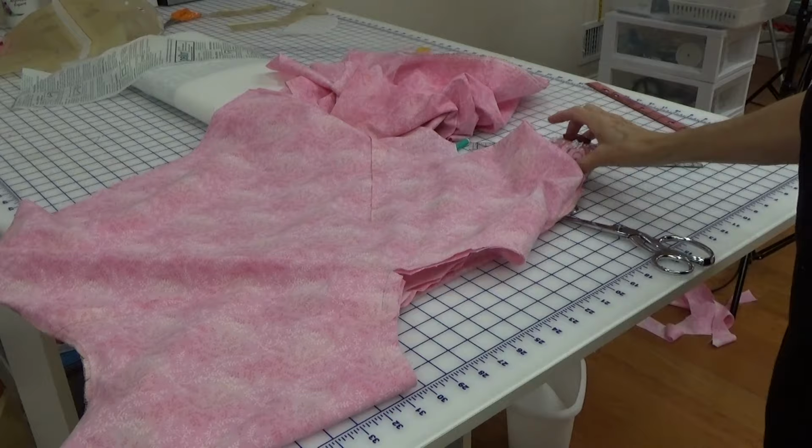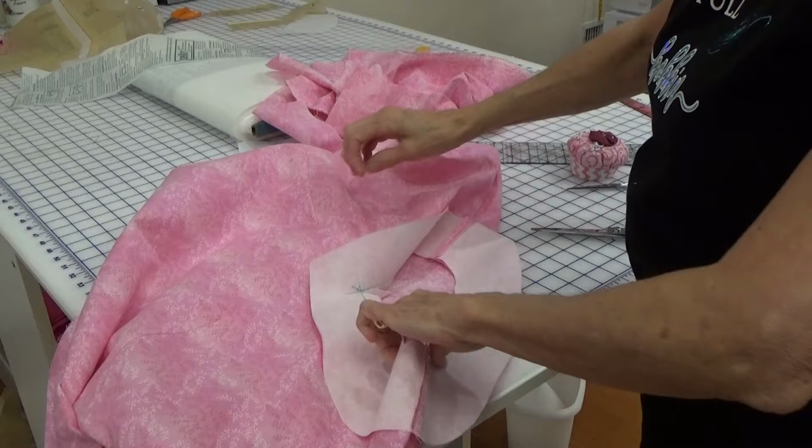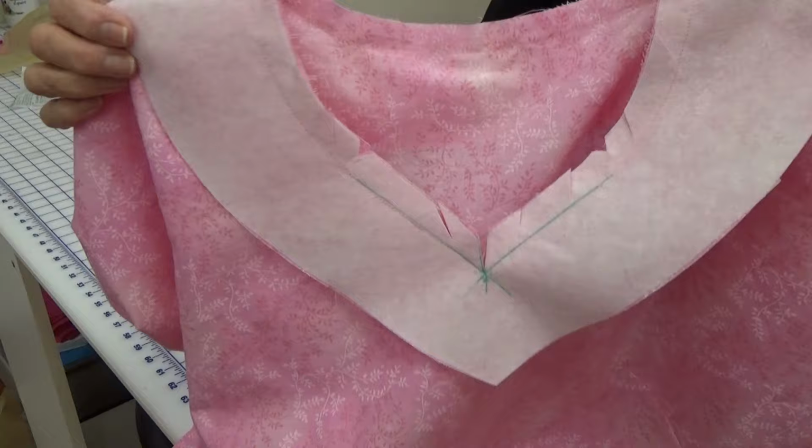This is take two on showing you how I trim the neckline. I forgot to push the record button. I've got the facing all sewn on with this heavy, heavy facing, which I do not like. It's called featherweight, but I don't know. I guess they've never lifted a feather at Pellon.